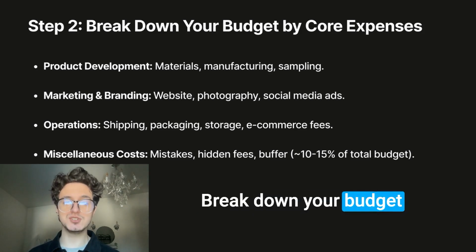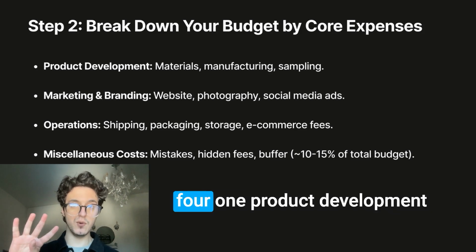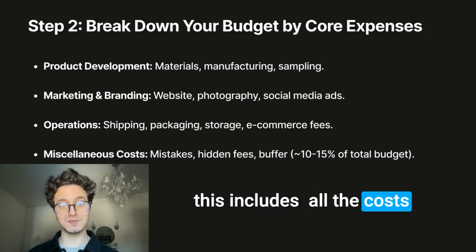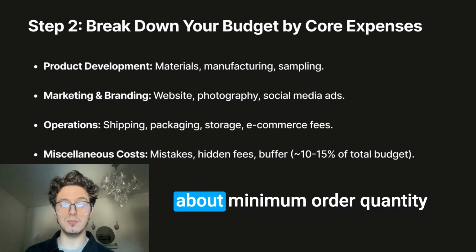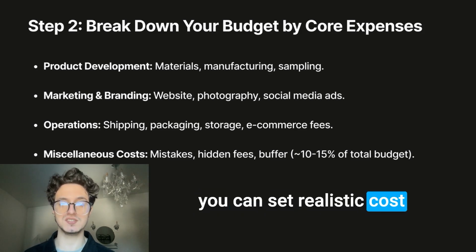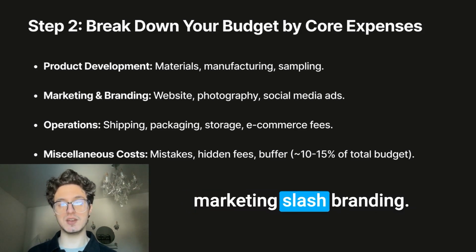Break down your budget by core expenses. I recommend following these 4. 1. Product development. This includes all the costs for materials, manufacturing, sampling, and revisions. Discuss with your manufacturer about minimum order quantity and cost per sampling so you can set realistic cost expectations for production. The second core expense, marketing/branding.